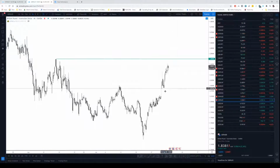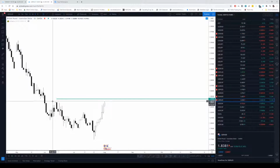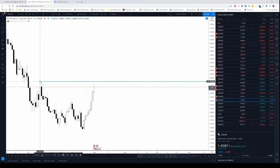We can't go further than that, but for now that's our target, so watch out. That's our next target on the pound Aussie. I think once we run this high, price might come back down for a bit of a retracement, and then we'll see another continuation to the upside. So be mindful once price trades above that candle. Okay, chances are price might come back down for retracement. Okay, let's carry on.